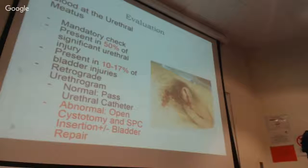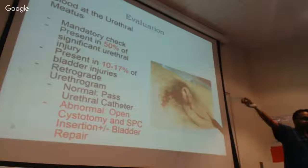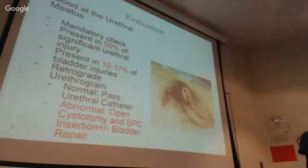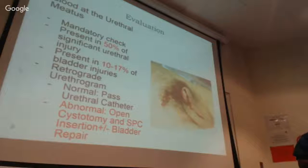I mean, the answer is, how worried are you? If I was to see someone with this, I'd be pretty worried. So I would say it's probably worth us doing a cystogram before we put the catheter in. If I saw someone who didn't have that, and just happened to have a pelvic fracture, I would probably put a catheter in, but I wouldn't sit there trying to figure out all the maneuvers of trying to force this catheter into someone's bladder. If it doesn't go, do a cysto-urethrogram and see.